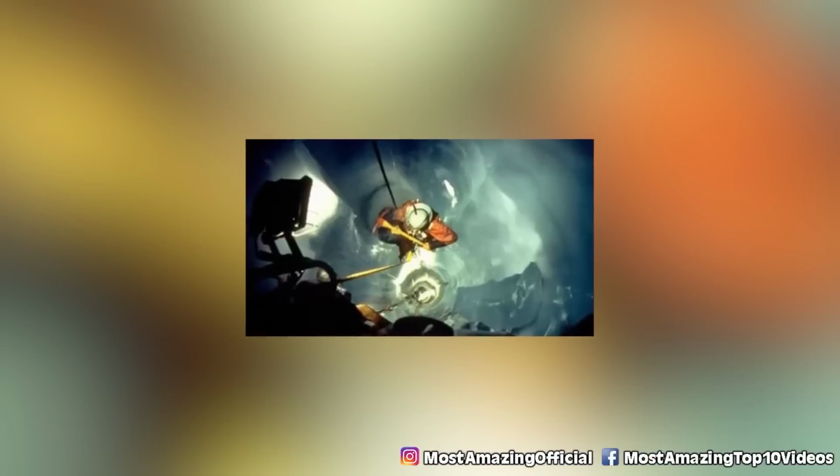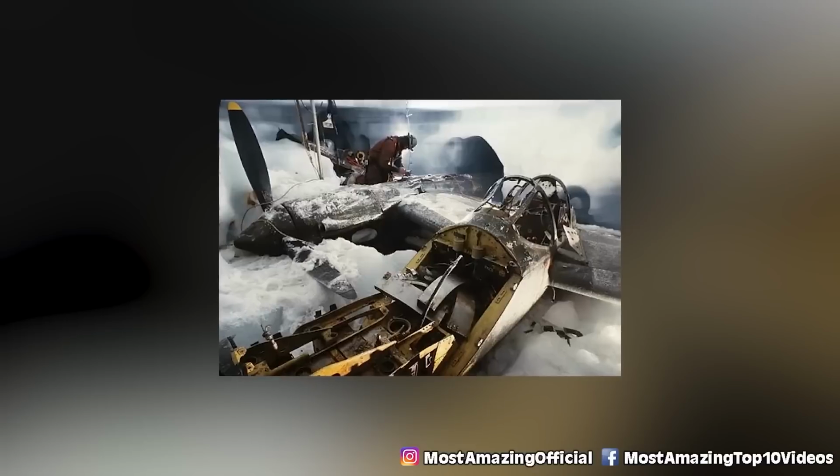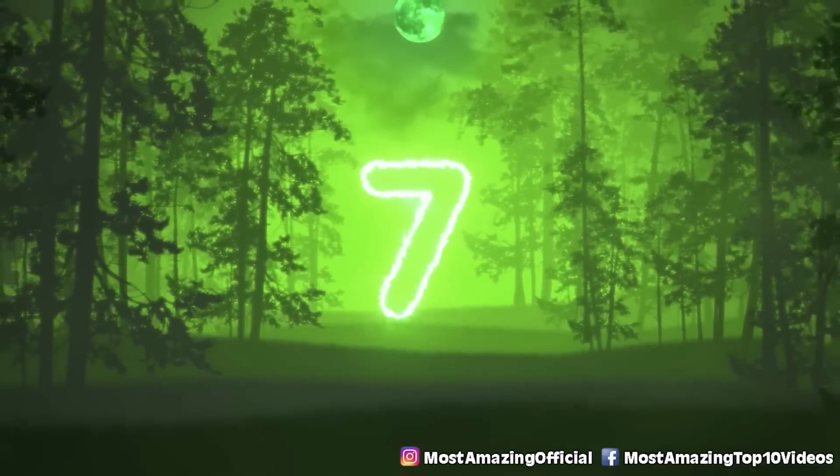It was then dug out of 264 feet of snow and ice, and it took years to finally get this plane back in action. She's known as the Glacier Girl, and in 2007, Lewis Energy CEO Rodney Lewis bought the plane. Number 7, million-year-old plant.